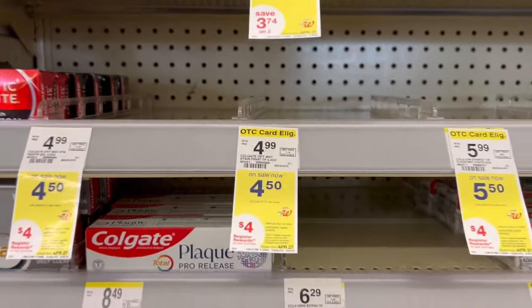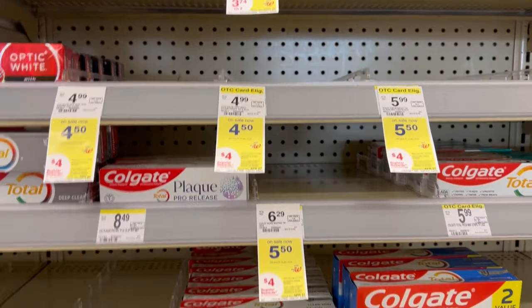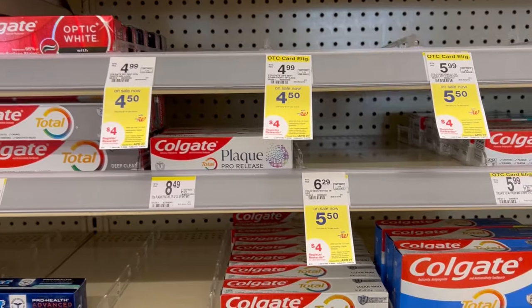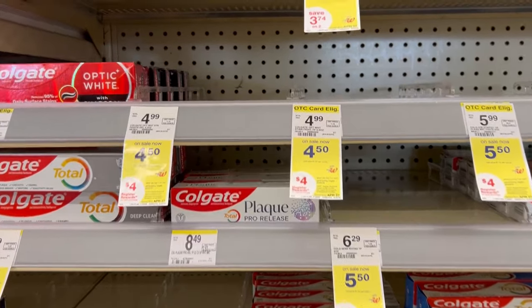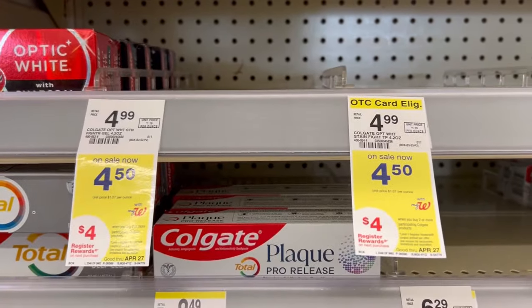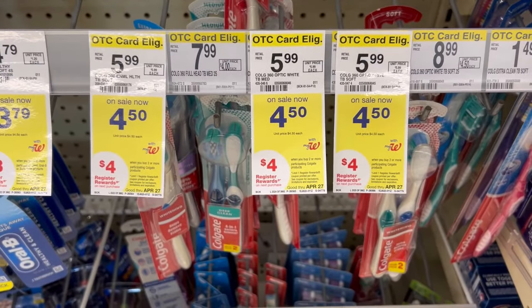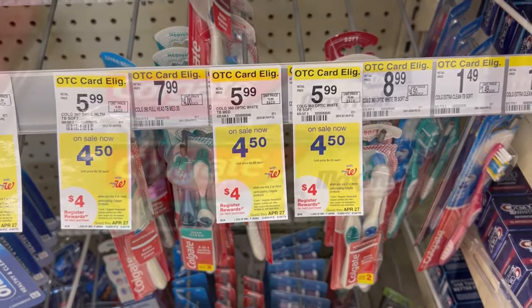Well, my toothpaste is out. I like getting toothpaste. We have a $4 off of two digital you can use. That'll leave us to pay $5 out of pocket, getting back a $4 register reward. I have to find toothpaste. If you wanted to get the toothbrushes instead, you can do that. I'm going with the toothpaste.